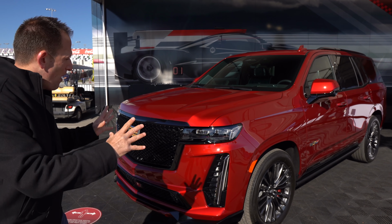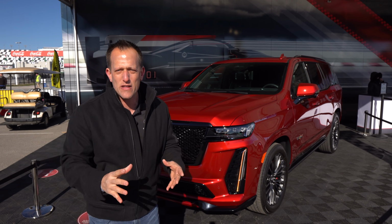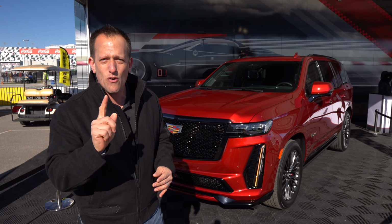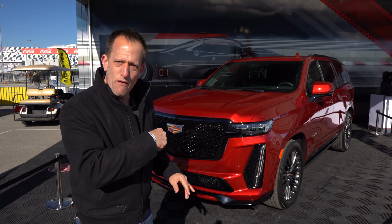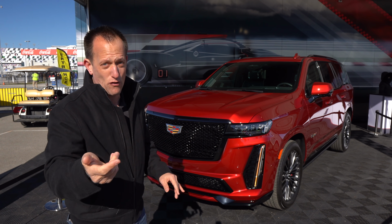Let's check it out. Right off the bat, the color. As soon as I saw the color, I fell in love with it, especially with the Florida sun. It reminded me of my very own Camaro ZL1 1LE Wild Cherry Tint Coat. Here's the exciting thing. There is no official name yet for this color. That's how fresh this review is of us bringing it to you. So we definitely want to thank everybody at Cadillac for allowing us access.